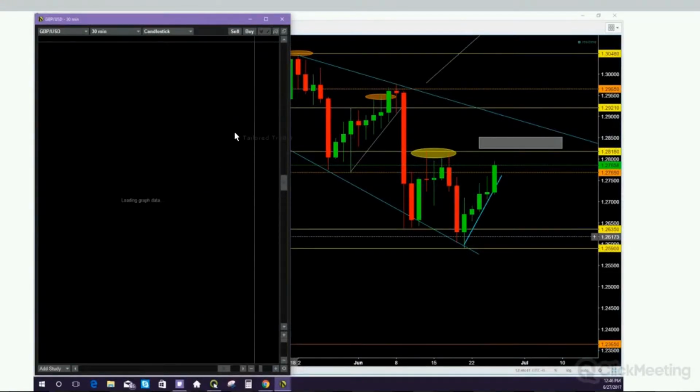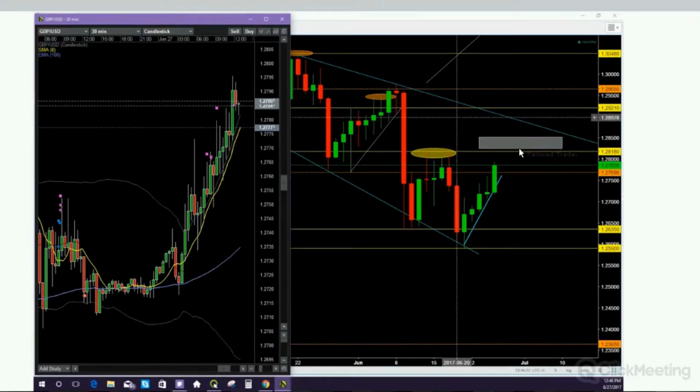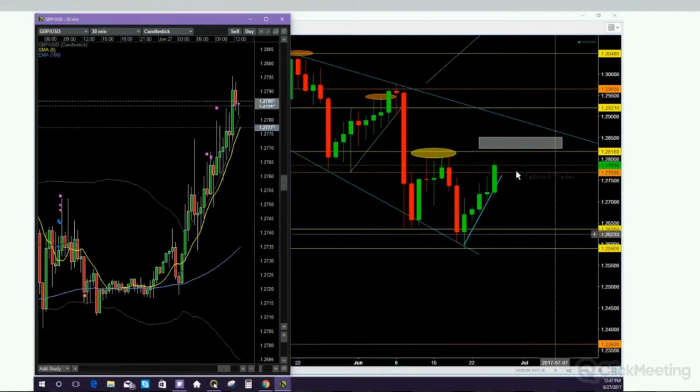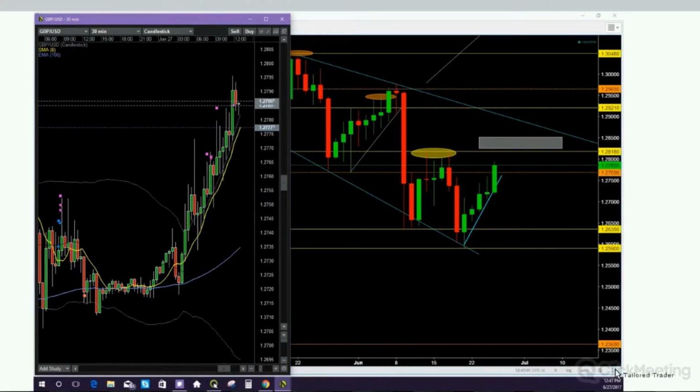So let me just show you guys that. I shorted at the 66, and I just added another short at the 27.85. Stops are going to be above this weekly high. I'll monitor that overnight as well. Trying to catch a GBP USD short trade, as you can see here. So I'll probably update that maybe tomorrow.